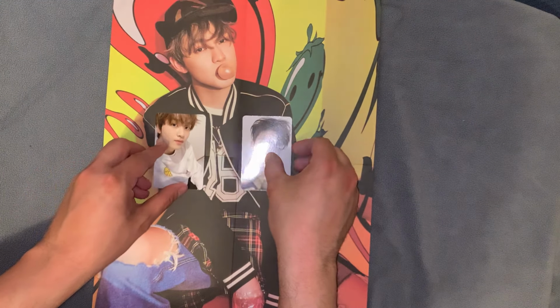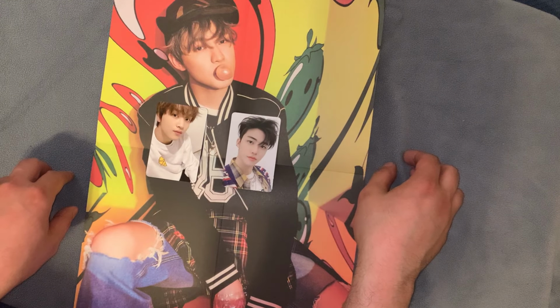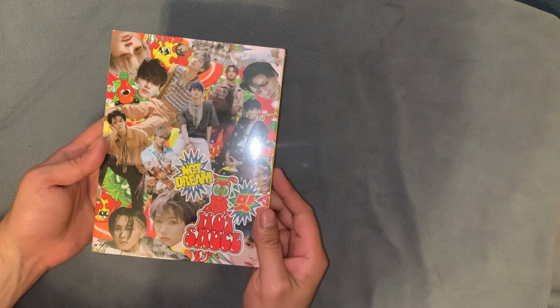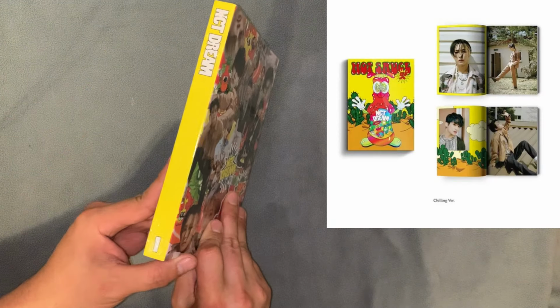So, I guess for random things, we got the Chenle poster, Haechan and Jaemin photo cards. Very good start. All right, next we're gonna go to the yellow spine book.